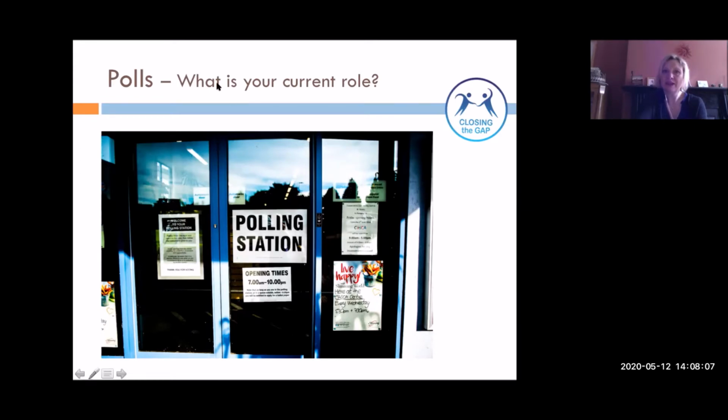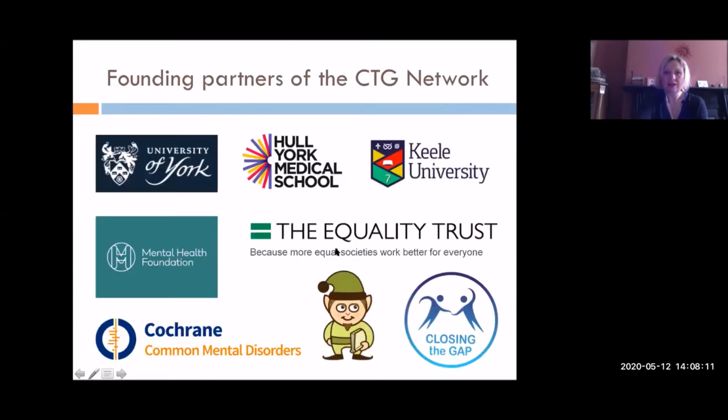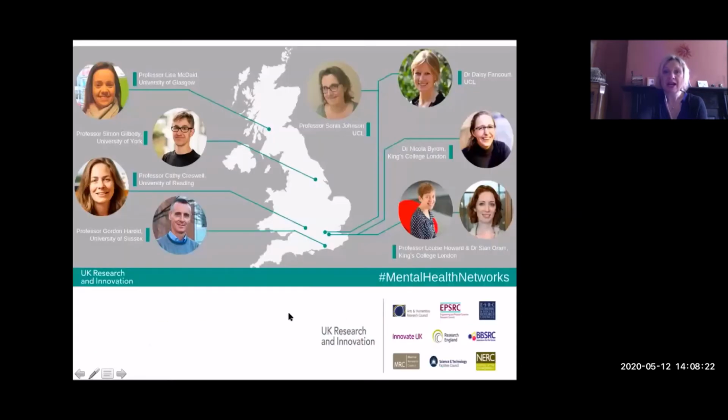So shall we move on now to the next slide? This shows the founding partners of our network, just to give you an idea of who's behind the network. I won't go through them all, but you can see the pictures. We are one of 8 mental health networks. We're the only network in the north of England, and there's one network located in Scotland. The rest of the networks are located in the south and southeast of England. So that shows you who we are and what we're part of. There are 8 of us.